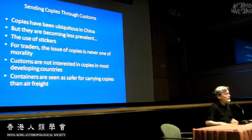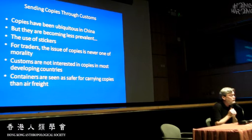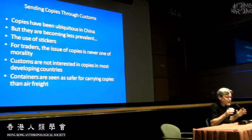But carrying contraband goods, carrying copy goods, the penalties aren't very big, so you can afford to relax. You can afford not to worry a whole lot. So these guys do look fairly nonchalant, and they're harder to be caught by customs for that reason. Now, one important point. For sending copies, containers are universally viewed as safer than air freight.